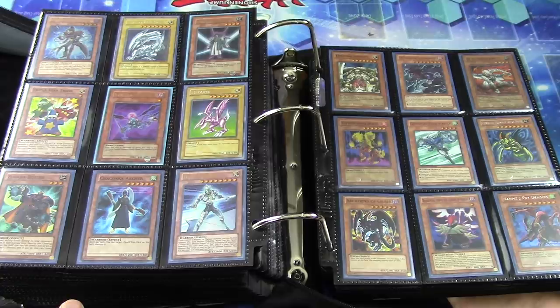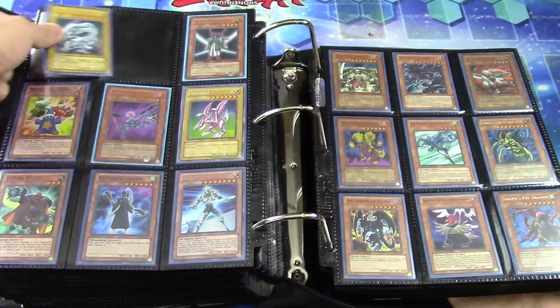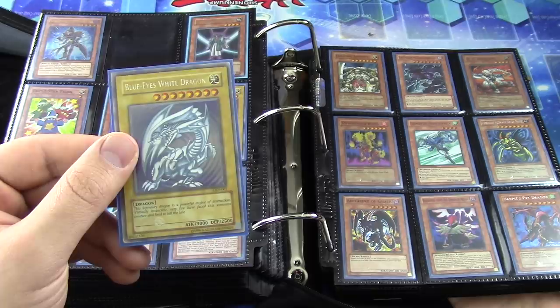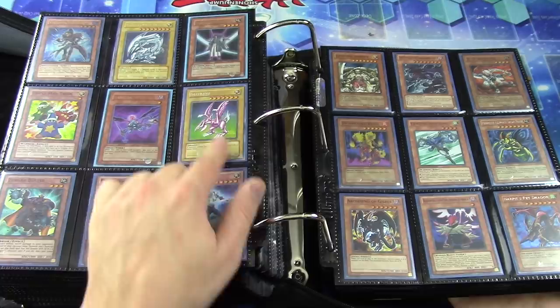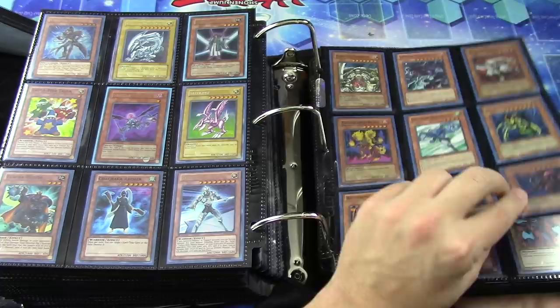This one here is a nice little gem. A DDS Blue Eyes White Dragon. It has a little bit of play, but it's still a gorgeous, gorgeous card. That's also DDS. We have an old Harpy's Pet Dragon here too from the FMR set.